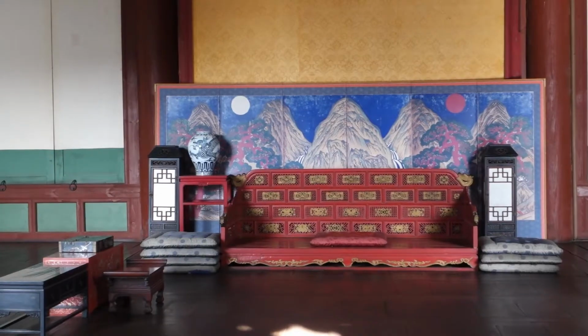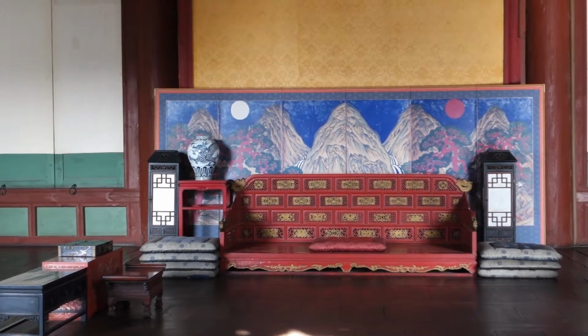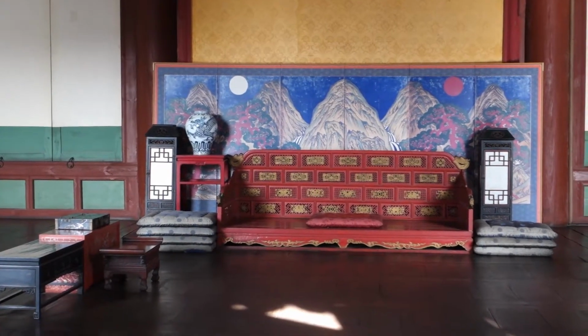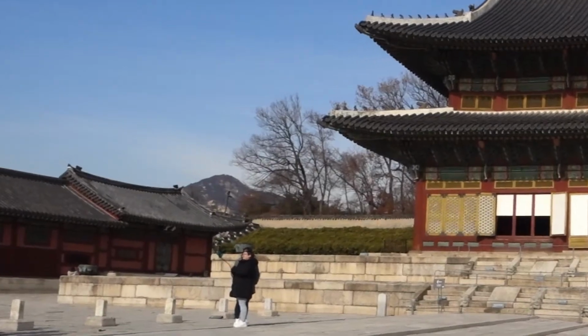One of the cool things you see when you peek inside the throne room is this painting behind the main chair or throne there. It has 5 mountain peaks and a sun and a moon. Apparently the sun is the king, the moon is the queen, and the 5 peaks represent different parts of Korea, including North Korea. And one of those mountains, they're drawn true to life, and one of them is just right over here.